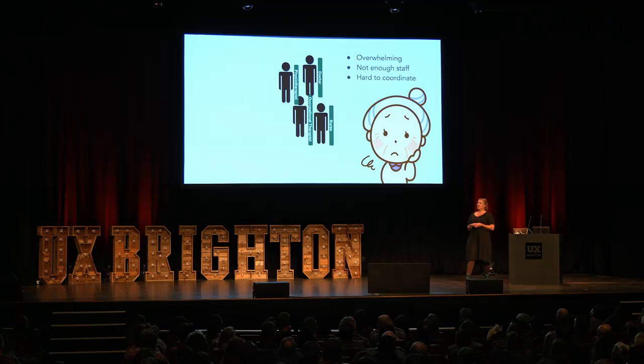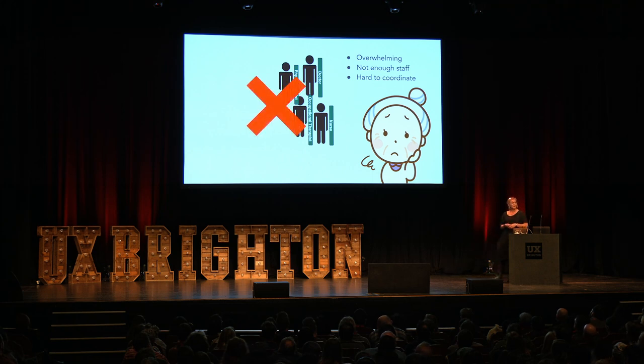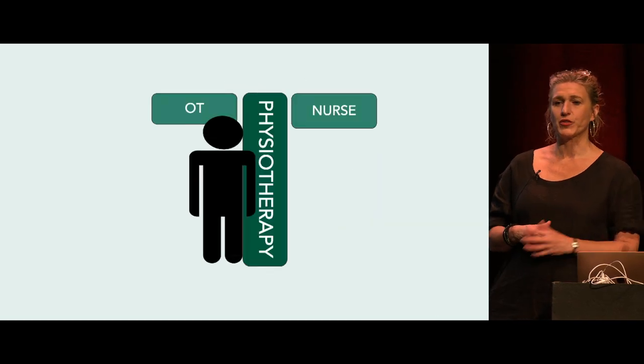And again, there's just not enough staff to do it this way. There's so many people in A&E, they're there 24/7, and they all need this process done. So realistically, it's just not possible. And even if it was, it would be very, very hard to coordinate this approach. So this way is bad for the team. So I want to tell you what we do.